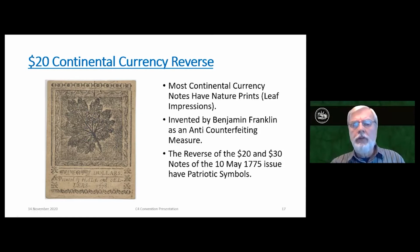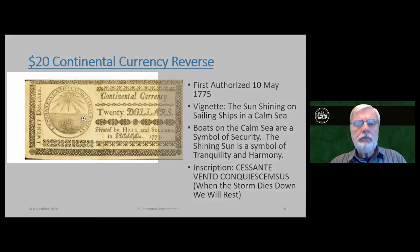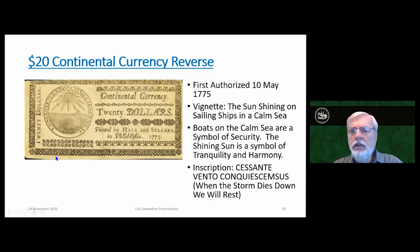But on the $20 bill, at least for the first issue, the reverse was this. It actually had a patriotic vignette. Again, a little difficult to see, but a sun shining and ships on a nice calm ocean or sea. The boats on a calm sea are a symbol of security and tranquility. The sun is a symbol of harmony and tranquility. We all feel that when the sun comes out, things are nicer than when it rains. We feel a little bit on edge otherwise. So again, a patriotic thought: when the storm dies down, we will rest. When this all happens, things will be better, and it's just encouragement as to that.